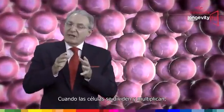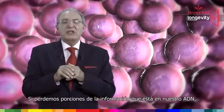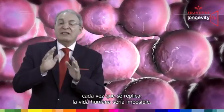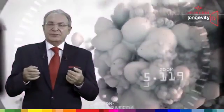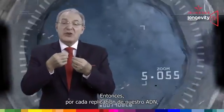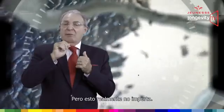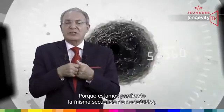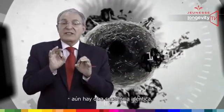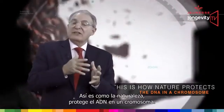When cells divide and multiply, it is very important that the DNA remain intact. If we lose a portion of the information in our DNA every time it is replicated, human life would just be impossible. So with every replication of our DNA, part of the telomere sequence is chopped off. But this really doesn't matter, because we are losing the same sequences of nucleotides, the same code. There is still another identical sequence. This is how nature protects the DNA in a chromosome.